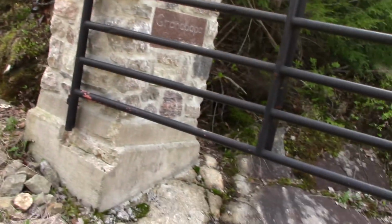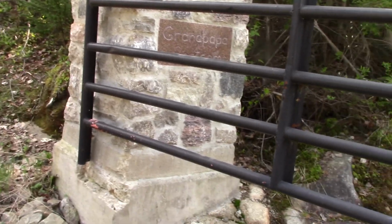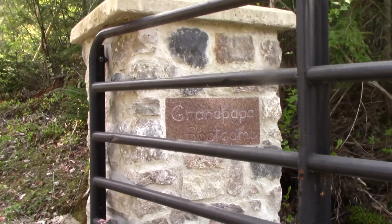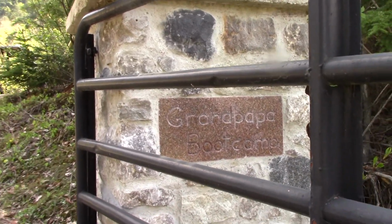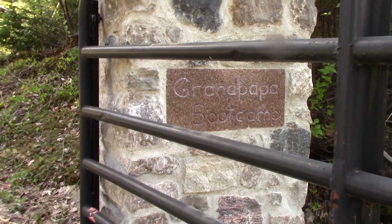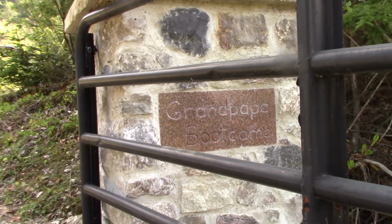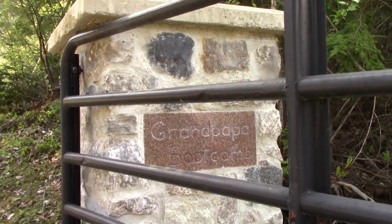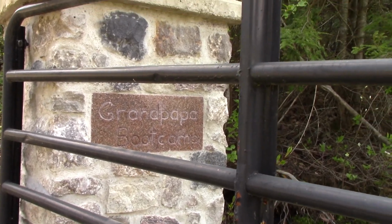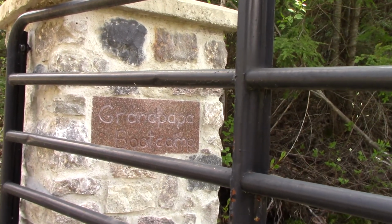And this one here, this is an interesting one. Hang on, I don't know if you can see that. See in there? It's written, Grand Papa Boot Camp. Used to be black, but the paint all went away. But anyways, that means Grandpa Boot Camp. That's my boot camp. And when my grandchildren come up here, well, Grandpapa's the boss, and they learn to walk on the straight and narrow, eh?